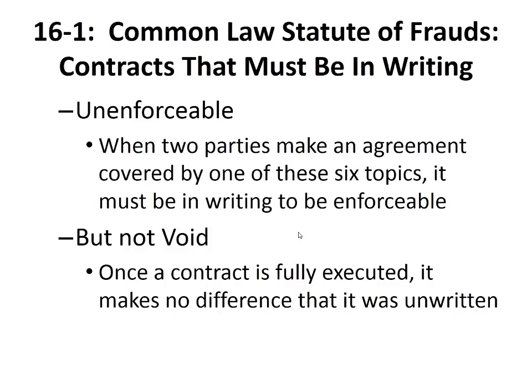So if it's any one of those, it has to be in writing to be legally enforceable. Key point before we move on: it's unenforceable but not void. So if 2 parties make an agreement covered by one of the 6 topics we just talked about, it has to be in writing to be enforceable. But once the contract is fully executed, it makes no difference whether it was written or not.